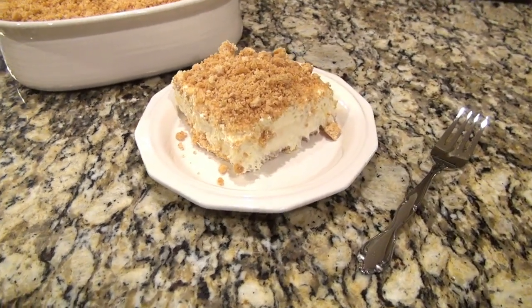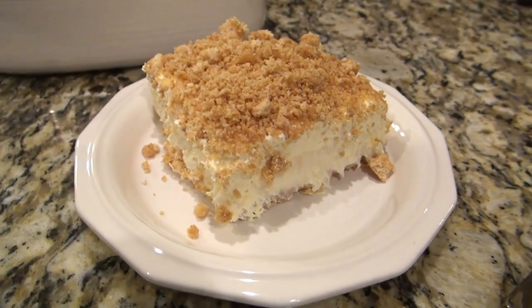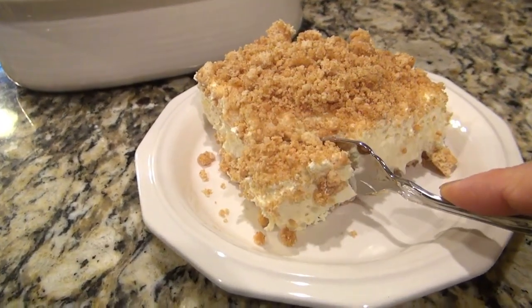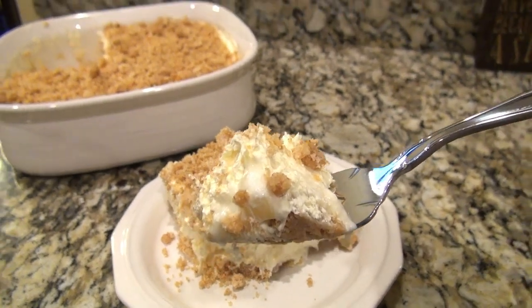This dessert has to be one of my all-time favorites. It's delicious, easy to make, and perfect for summer or any time of the year. Because I mean, we can always grab a can of crushed pineapple.